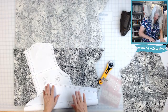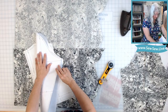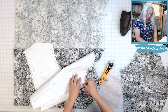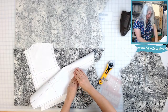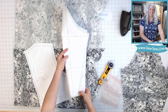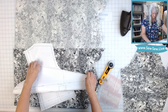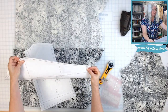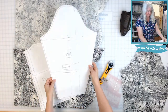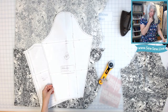All right, so if I try and line up this sleeve, there's definitely something about it. Because look at that. If I line up the armhole underarm point right here, this has to sew together. So if I do that, look at how offset it is. If I line it up like this, it's off. It looks like I taped it together well.